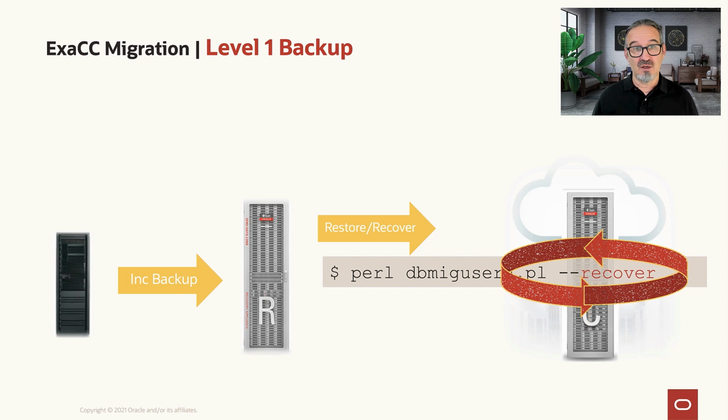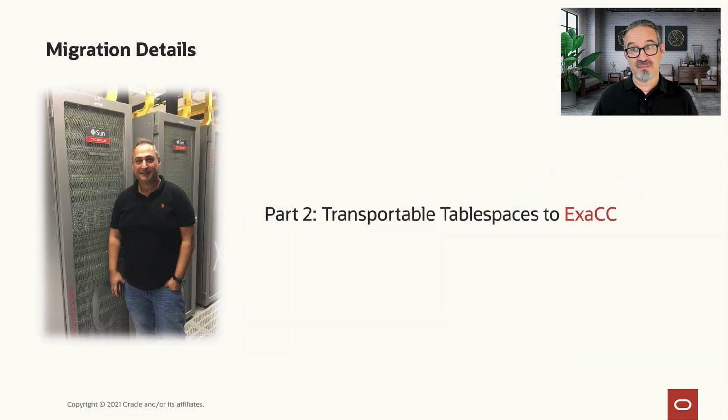That's it. We repeat the same thing now with the level 1 backup, same call, restore, recover. And then once this is done, the second part comes in. And this, by the way, is the team lead who ran and drove that project, Sona Toraman from Metronome here. And when you download a full slide deck, our big slide deck, you find the entire customer case there documented.